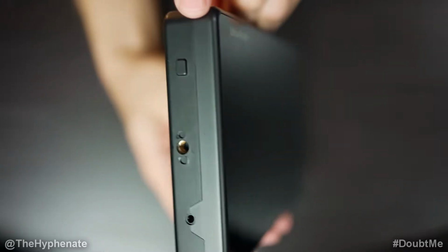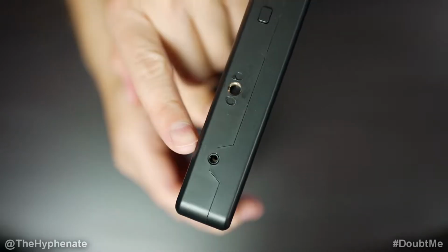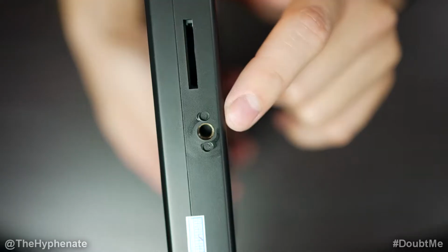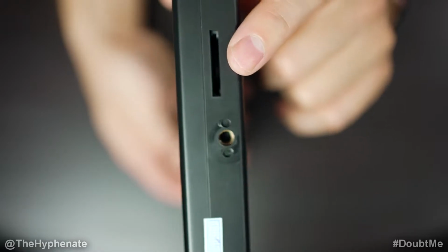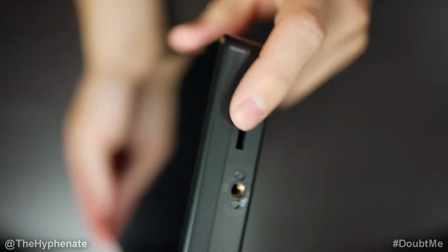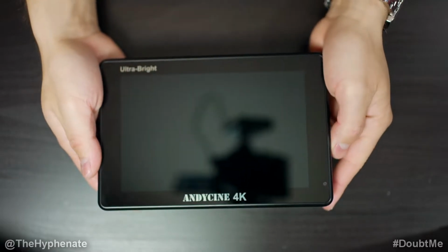On the left side, we have a power button. We also have a 1/4 inch 20 mounting thread and a headphone jack to monitor audio. We also have another 1/4 inch 20 mounting thread, as well as an SD card slot. Now this is used if you want to import any LUTs. So if you're using S-Log or some type of footage that's more flat and you want to import your own LUT to have the final look on your monitor, then you can definitely do that easily.